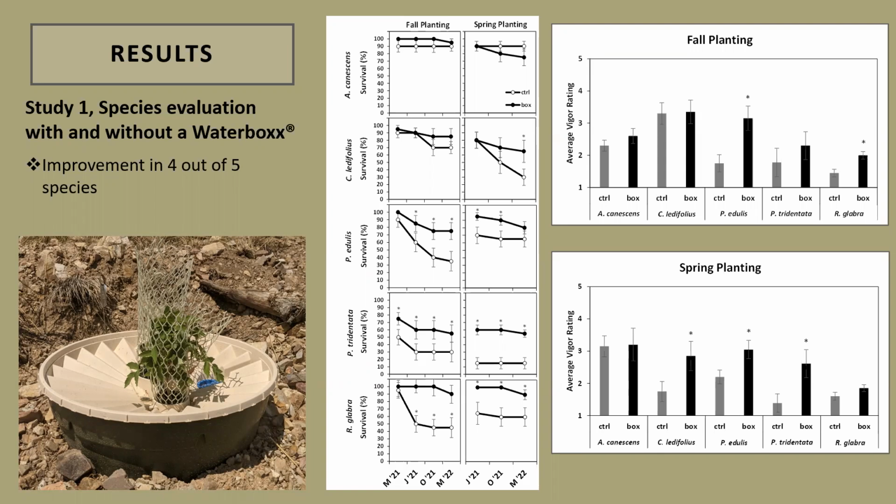We see benefit for pinyon pine. We see benefit for bitterbrush. And then again with smooth sumac, the species down on the bottom. So 4 out of the 5 species had a benefit from the WaterBoxx.